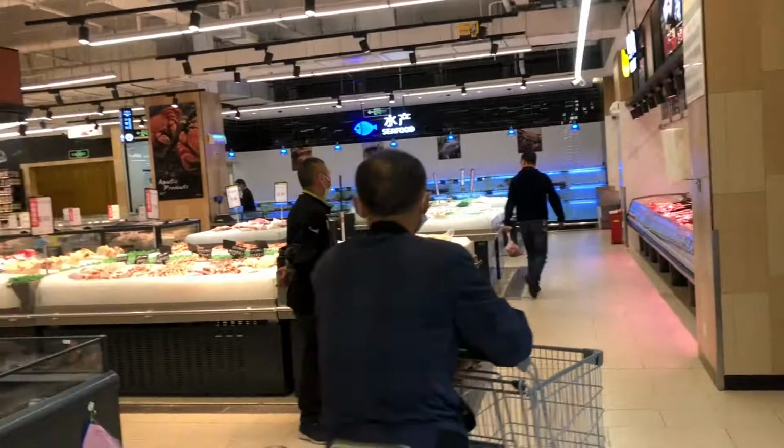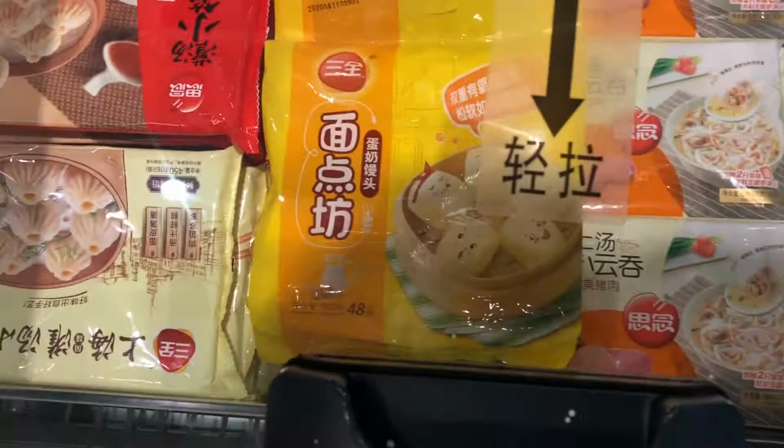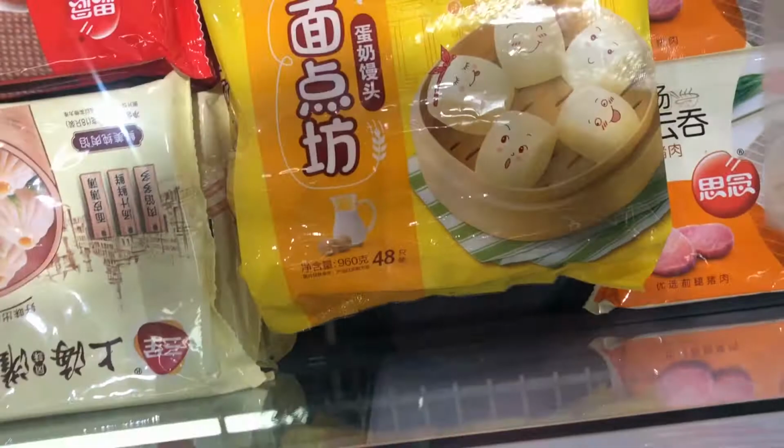So this is still the frozen food section. They have frozen steamed bread, wow, I never noticed that. So all these are frozen things, dumplings, steamed bread, I don't know, spring onion hand grass cake. This is ice creams, different types of ice cream.